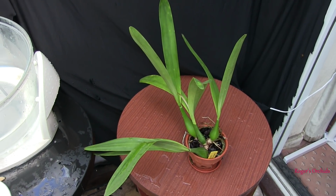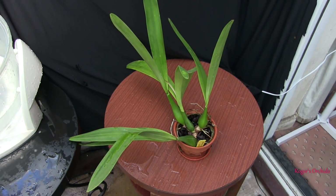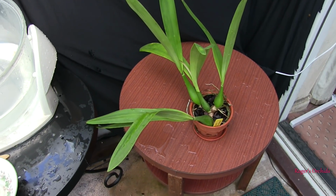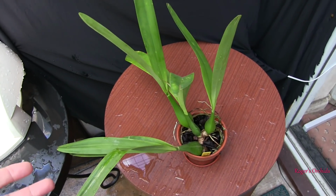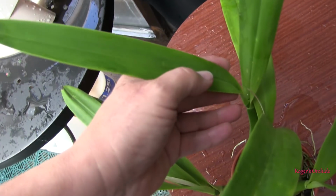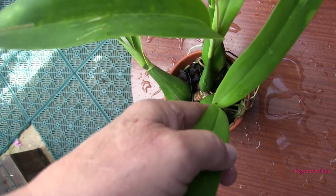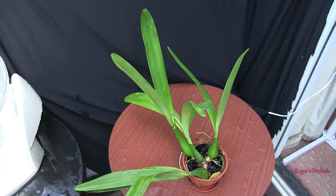Well, this is Encyclia prismatocarpa, a non-bloomer, but I've only ever seen this type of orchid in bloom on massive plants. I've never seen a smallish plant in bloom, so I don't know whether it's actually big enough and strong enough to bloom yet. But it has got sheaths, and I've just noticed on this one we have a few little white dots here and there, so that's about to get a massive spray.